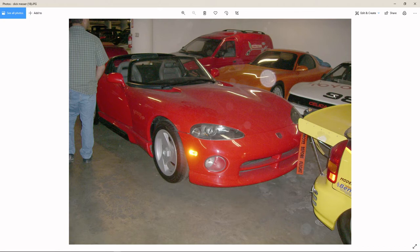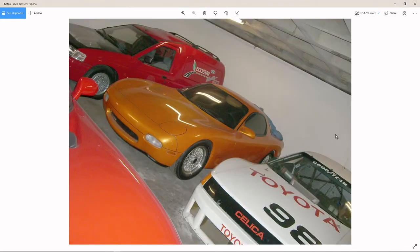And then a Toyota, a Mazda, and a Ford back there. That's not a normal RX-7. Maybe this is the concept car that became the FD3S. What do you guys think? And then I don't know, it's a Celica, but from what? And then why is that Ford van there?